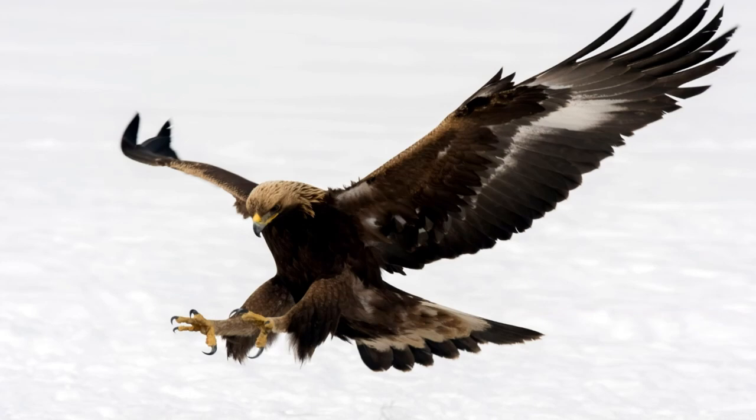Now, the golden eagle is a predator at the top of the food chain, preying on small mammals such as hares, small foxes even, as well as the decaying flesh of a dead animal, which is pretty gross, really.